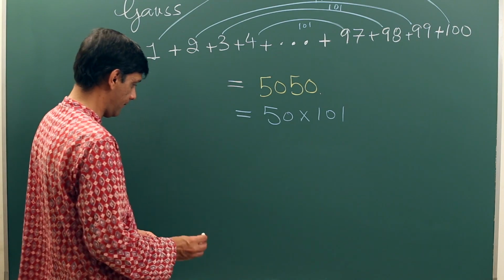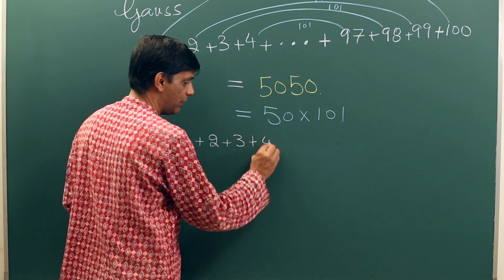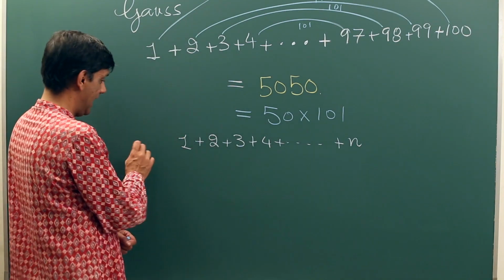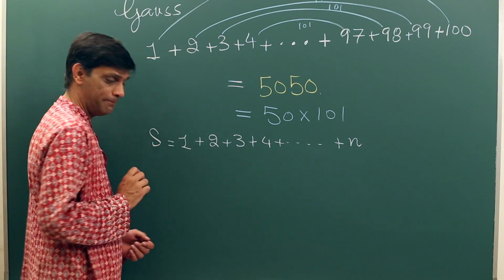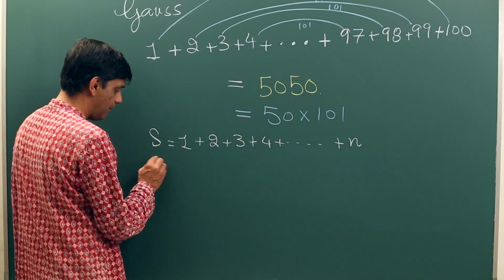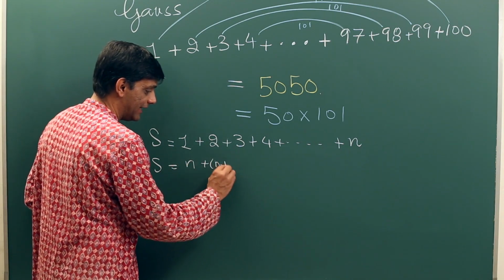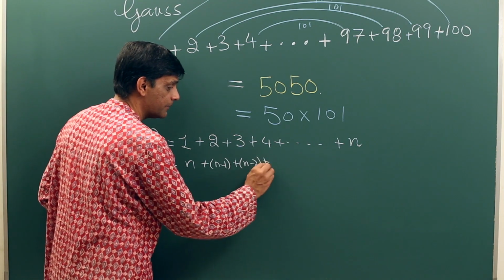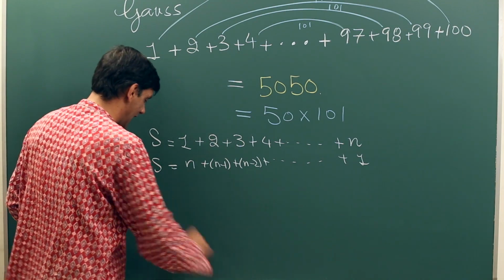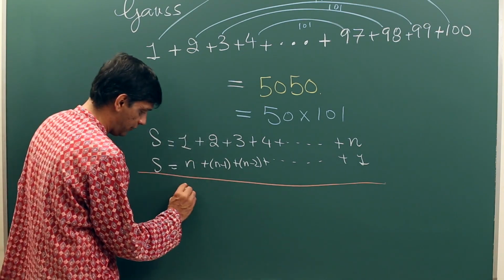So maybe a better thing to do is to just generalize this a little bit and say we want to add up numbers, but not to 100, but let's say to n, all right? And so what we can do is we can say this is the sum. So an equivalent way of looking at Gauss's idea would be to write down this sum once again, but this time backwards. So we can write n minus 1, n minus 2, and the last number would be 1. And now we add these sums, but we do them column-wise. So this would be n plus 1.